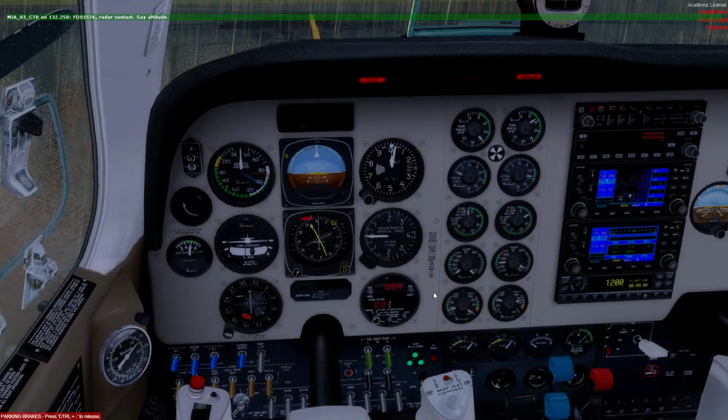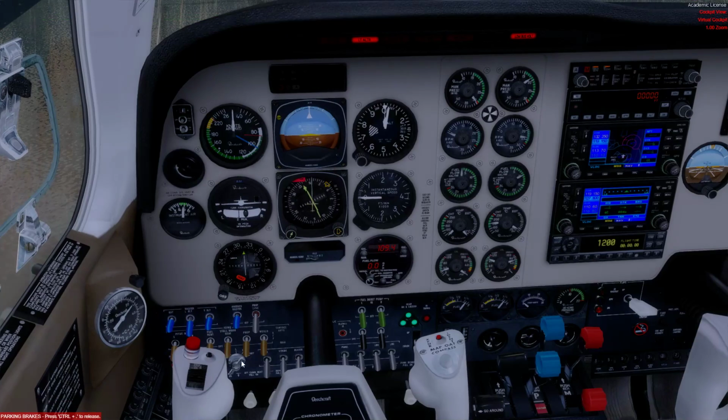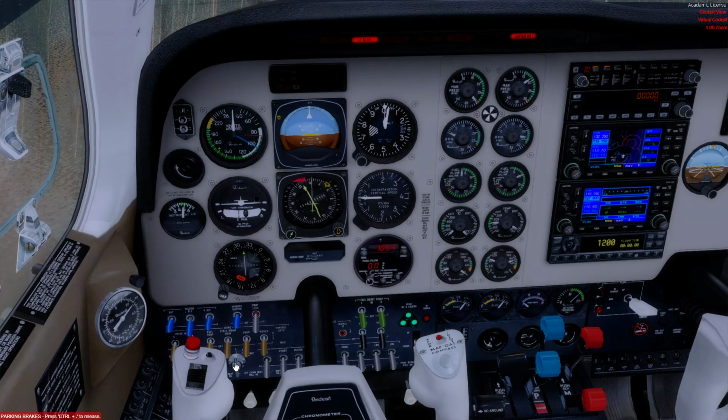Delta 1449, Miami altimeter 3001, expect vectors ILS runway 9 approach, descend and maintain 3000, fly heading 110.